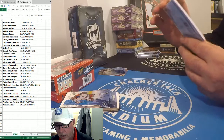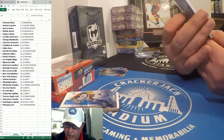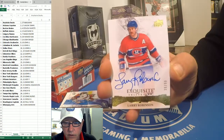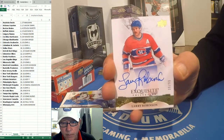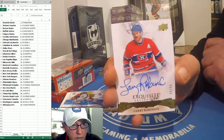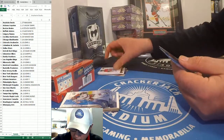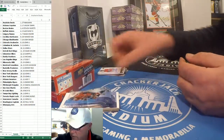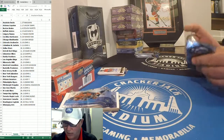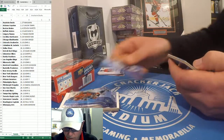Nice. Exquisite, numbered 39 of 99. Autograph for the Montreal Canadiens, Larry Big Bird Robinson. Robinson for the Habs. Donnie Winrow. Base, base. I love these exquisites. I wish they'd make exquisites. They look so much like the National Treasures cards, if you remember those from Panini.